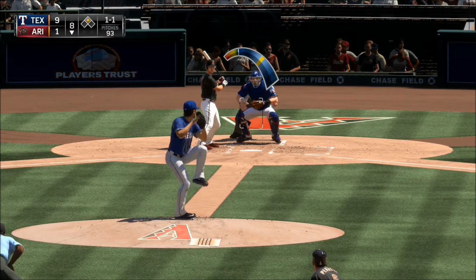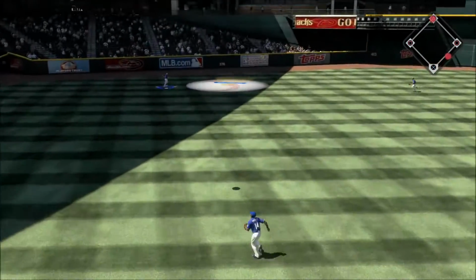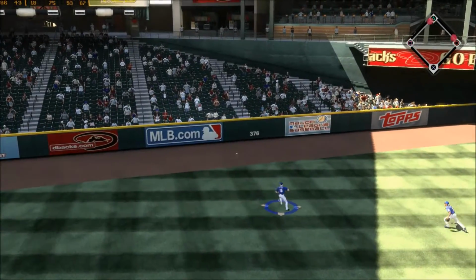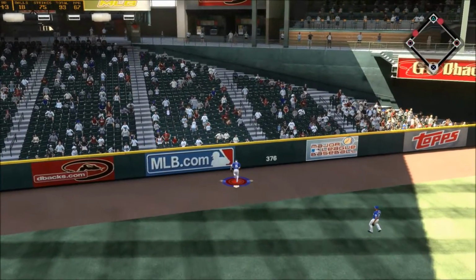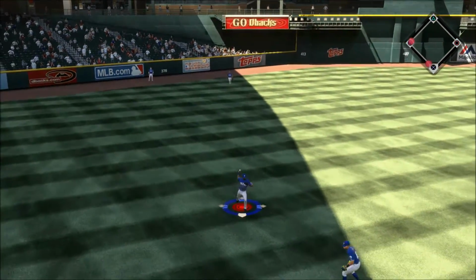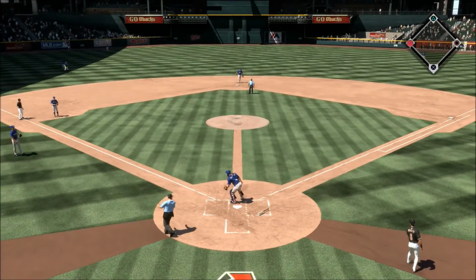It misses high. It's 1-1. Here's the 1-1 pitch. Swung on and taken the opposite way out toward deep left center. Oh, and he misses it. Around third and being waved on home. And on the error, a run is going to score.